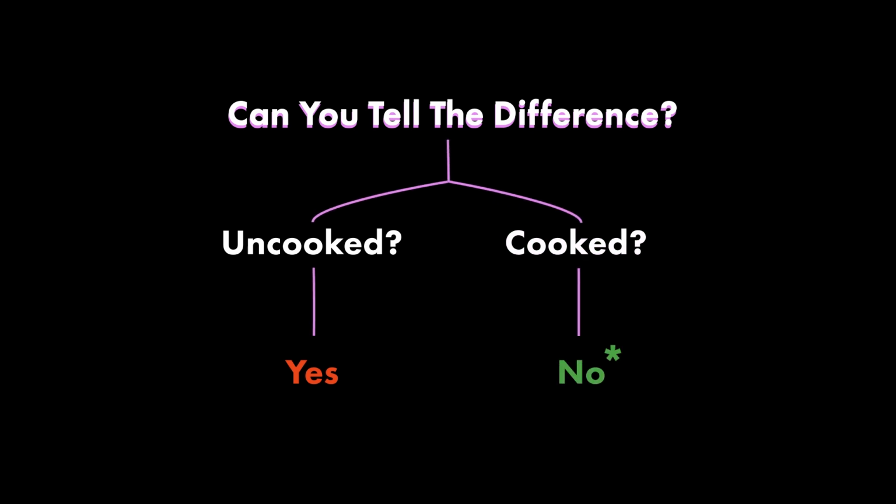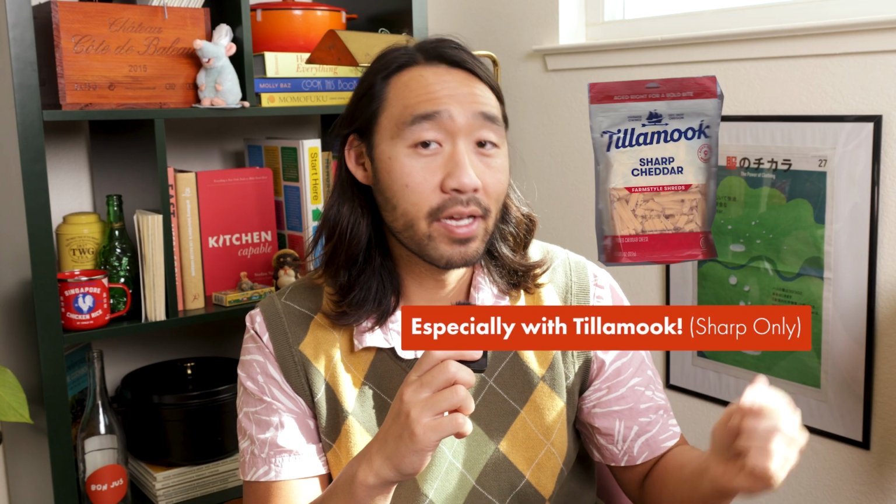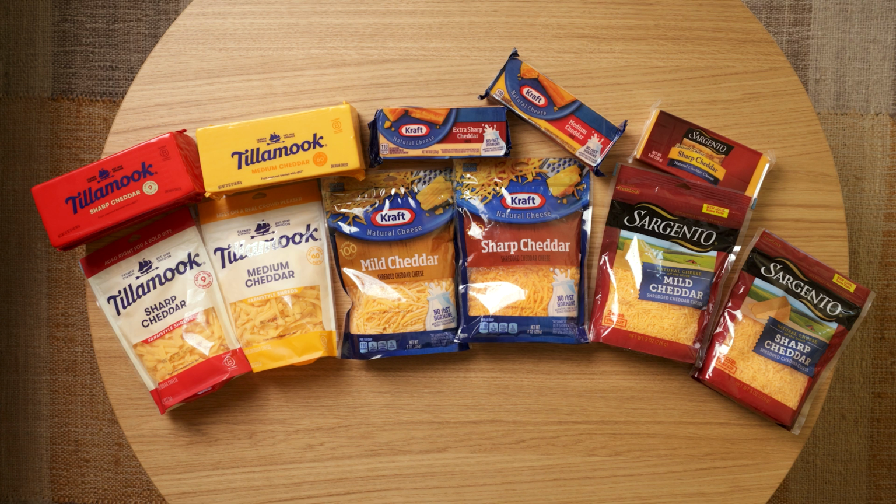When it comes to medium cheddar, no, you absolutely cannot tell the difference between the two. However, when it comes to sharp cheddar, we found that pre-shredded sharp cheddar has a lot stronger flavor than its freshly shredded counterpart. And out of all the cheeses, Tillamook was the cheese that had the most flavor distinction between freshly shredded and pre-shredded. Although it wasn't a bad thing, they just tasted different. And when it comes to those anti-caking agents, I would not worry about them making whatever dish you're making grainy or clumpy. However, I only tested 3 brands, and there are a ton of other brands out there that I haven't even touched. There are also other factors besides taste and texture that will affect your decision.